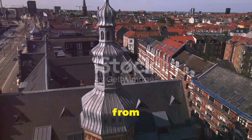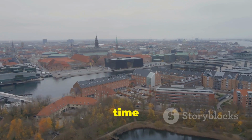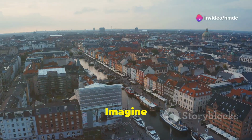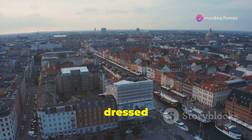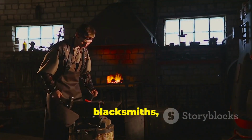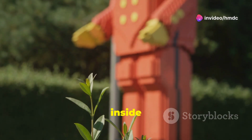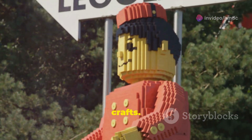Get ready for a blast from the past, bros, because we're heading to Aarhus Old Town. This open-air museum is like a time capsule of Danish life from the 16th to the 19th centuries. Imagine this: cobblestone streets, half-timbered houses, and people dressed in traditional costumes going about their daily lives. As you wander through the streets, you'll encounter blacksmiths, bakers, and even a barber shop. You can peek inside the houses, see how people lived, and maybe even try your hand at some traditional crafts.